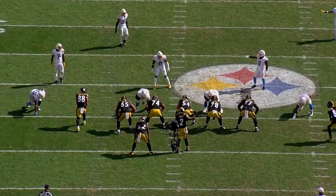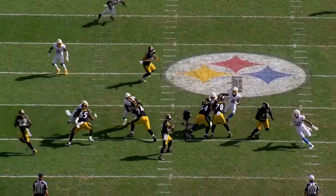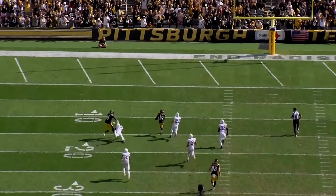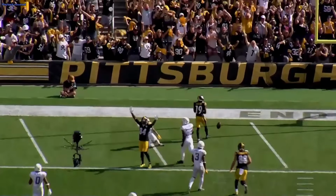Watch it from this angle right here. He's going to see that guy flat foot, and he's going to rip it and put it right on Calvin Austin's chest. Rip. Boom. Right on his chest. Absolute dot. Let's freaking go. Justin Fields is looking like that guy, man. He's looking like it.